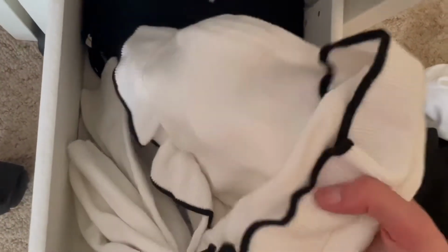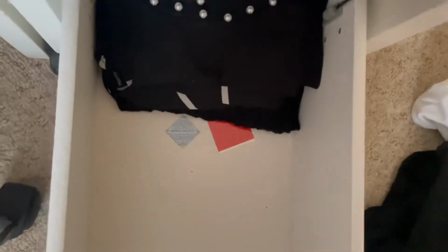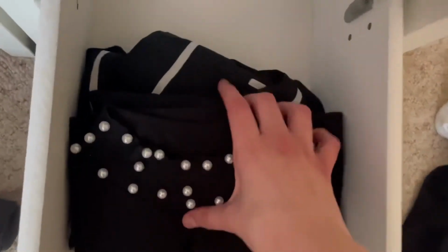This one, which is Pretty Little Thing. This one, which is from Madame Mayfair. Pretty Little Thing. Pretty Little Thing. Oh, TK Maxx and Shein.